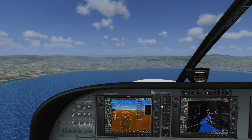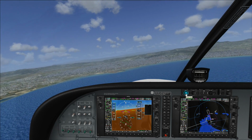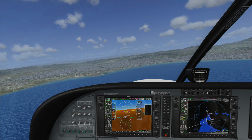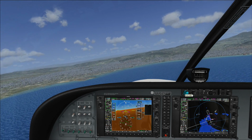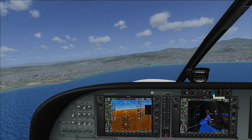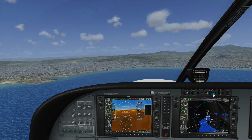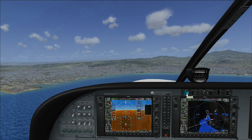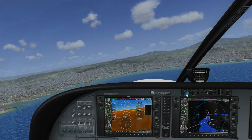It's at 1,700. Let's start to make our turn. We'll probably end up below the glide slope at this point. It'll be close. We're almost on it right now. Moving that the wrong way. Keep it right there at 1,900, since that is the glide slope. Actually, we'll come down to 1,800. Almost getting lost over here in the map.